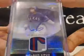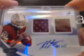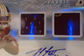101 Platinum Relic. Look at that patch. It's beautiful. Part of the star on the jersey. That's a 101 auto. And we've got a Freshman Fabric RG3 Dual Relic. You can call this triple color. It does have a yellow little string there. So RG3 Dual Relic Auto Freshman Fabric. That's out of $299. Beautiful card.